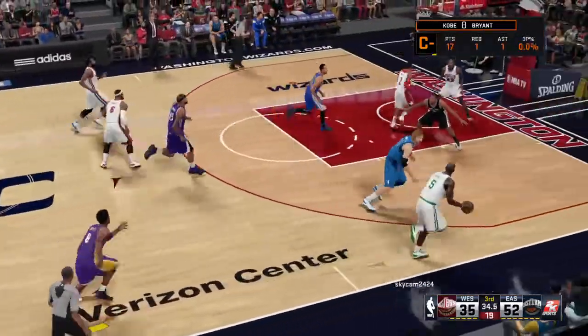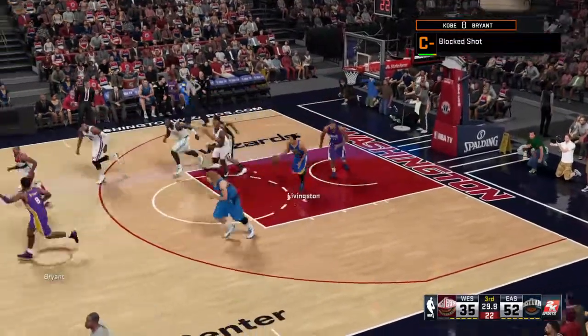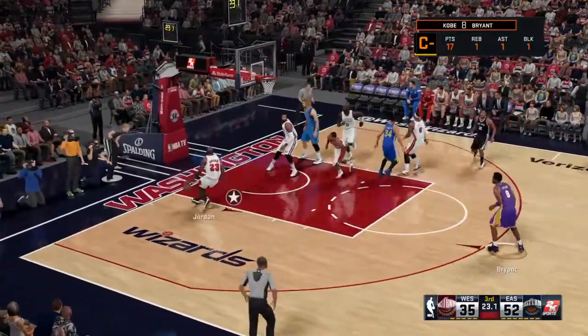Garnett's got 11 rebounds in the game. And it's sent back by Kobe. 7-second difference, shot and game clock. Livingston dishes to Leonard. Misses the 3.